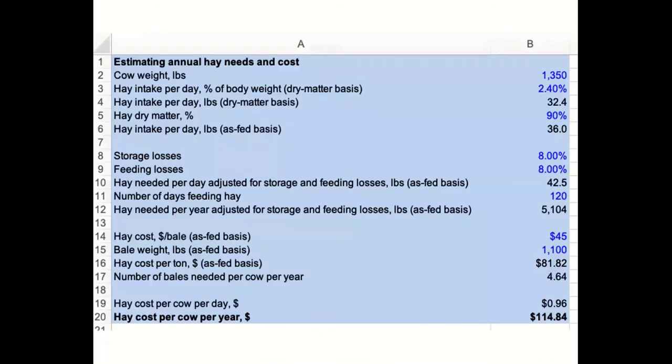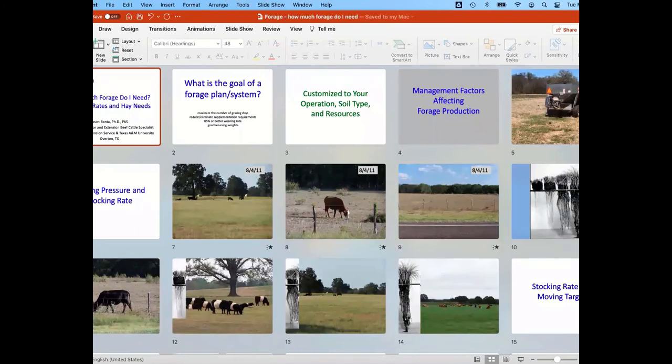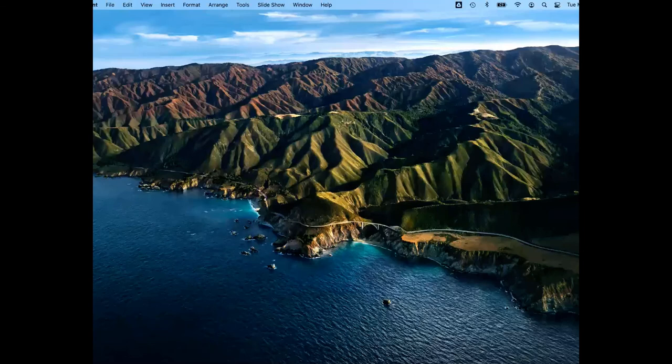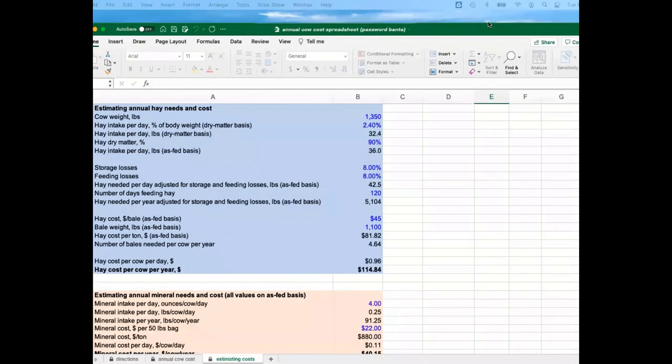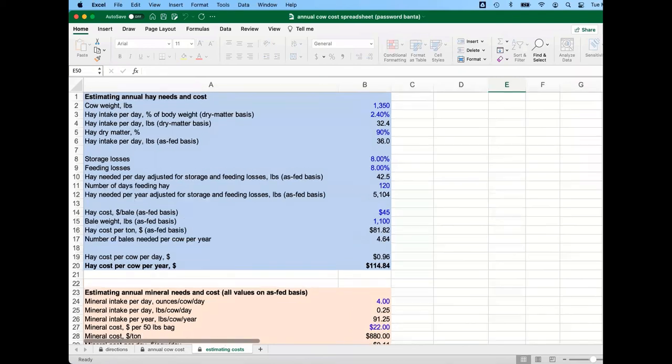All right, and so what I'm going to do real quick is get out of PowerPoint here and see if I can get my Excel file pulled up, and we'll actually work through that. That was the Excel file I was talking about earlier that you can find at the beef.tamu.edu website under spreadsheets. Okay, and so this is the annual cow cost file. There's a directions tab, an annual cow cost tab, and then estimating cost. So this estimating cost tab is the one I'm on.